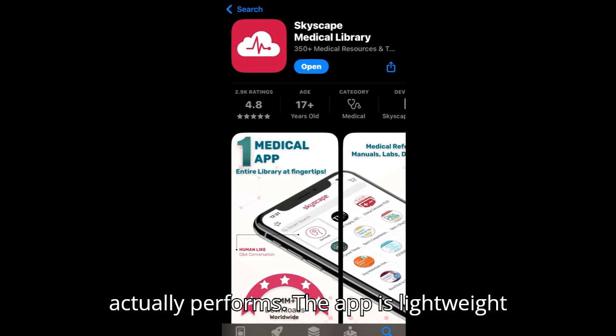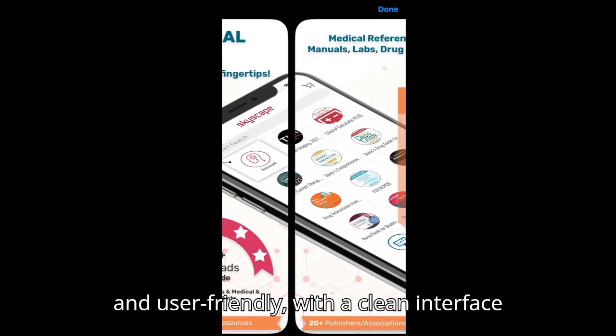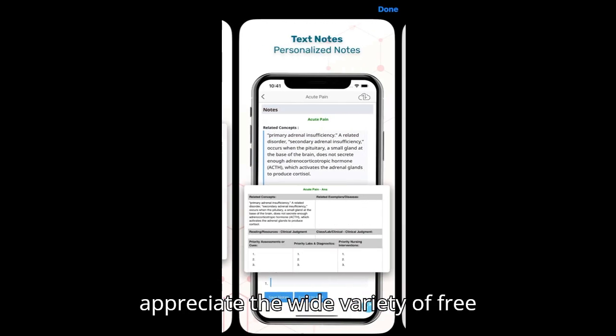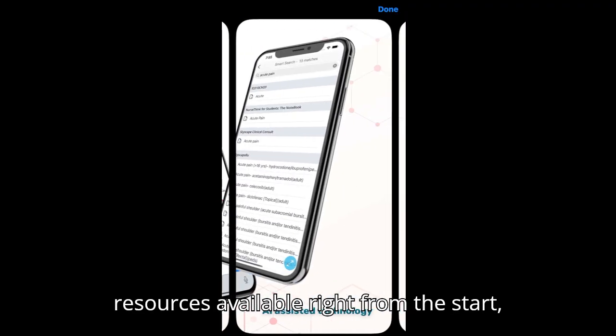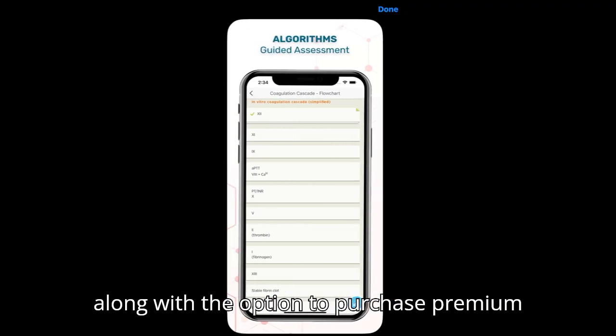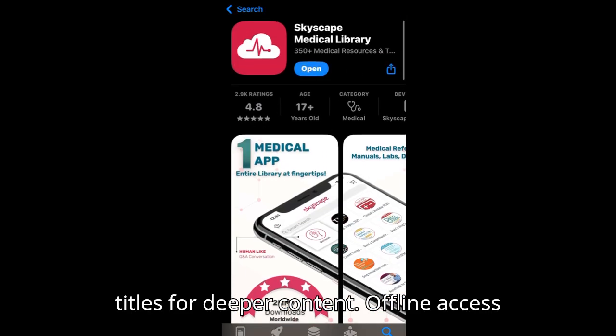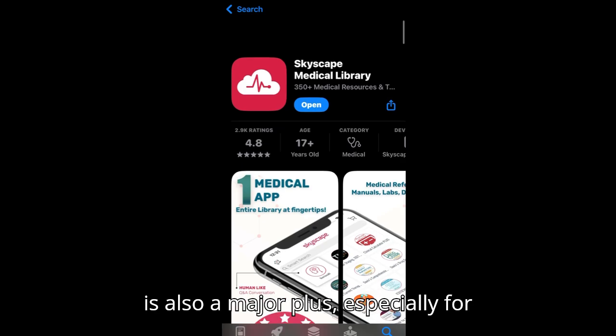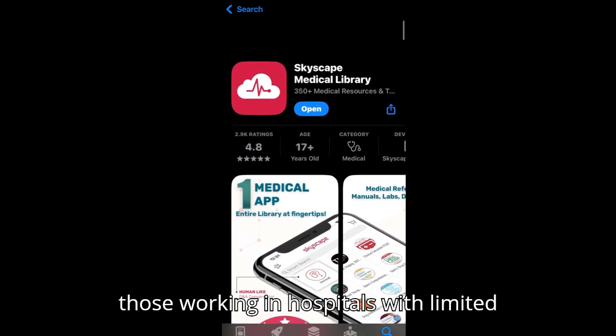The app is lightweight and user-friendly, with a clean interface and fast search capability. Many users appreciate the wide variety of free resources available right from the start, along with the option to purchase premium titles for deeper content. Offline access is also a major plus, especially for those working in hospitals with limited internet.